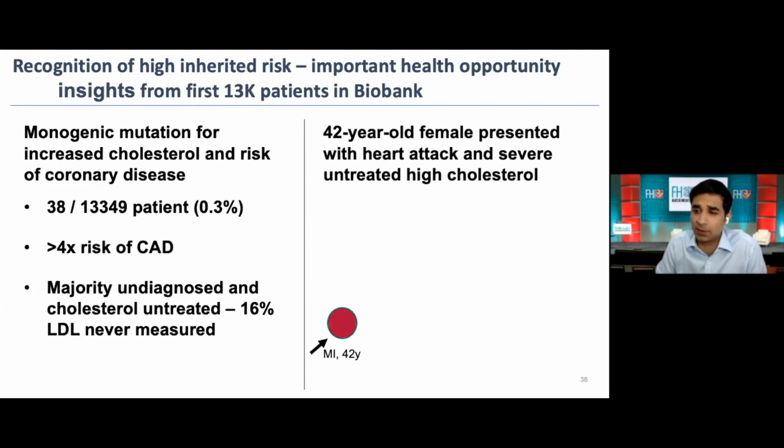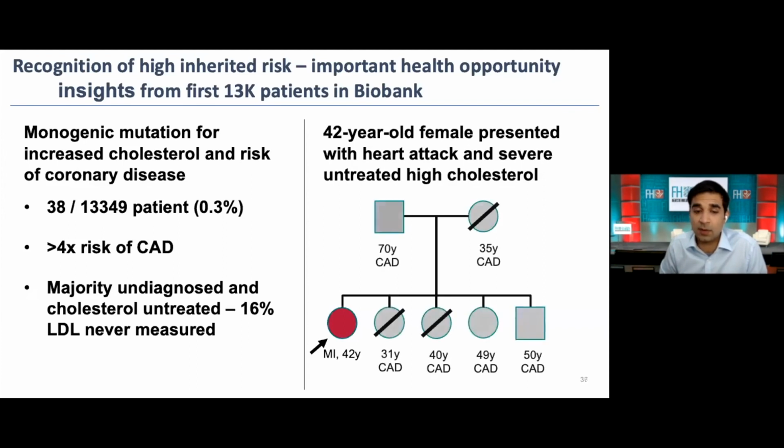Here's one example where there's a 42-year-old woman who came in with a heart attack at very high untreated cholesterol. Here I'm showing you members of her family, and each gray dot that's shaded in is a person in the family who had coronary disease, and everybody in her family was affected.